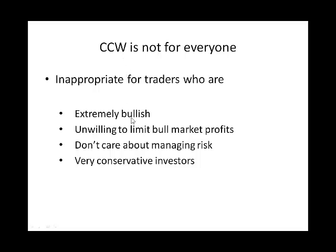If you're extremely bullish, it doesn't pay to take a limit on the price of your potential profit. And if you love bull markets, don't know when they're coming, but want to make a lot of money when they come, it's not a good idea to be accepting limits on your profit potential. And if you don't care about managing risk, which is a very bad trait and practically destroys your ability to make money anyway, then covered call writing probably doesn't pay, because you can give yourself a chance to go for the big bonanza and ignore risk. So covered call writing is not for everyone.